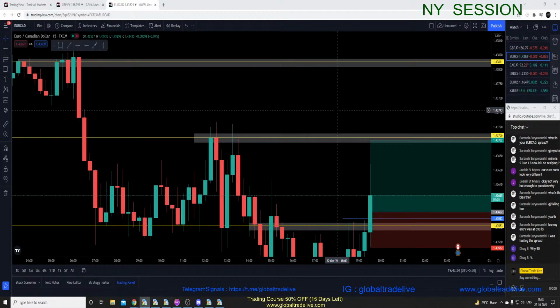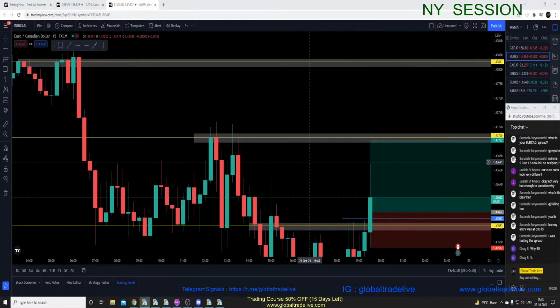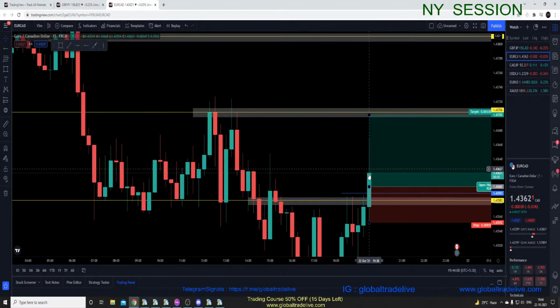Plus the overall trend of EuroCAD is sells. So this is just a counter trend, and that too inside a consolidation zone. Like if you look at the 4 hour over here, this is just a simple consolidation, right? So that's why I'm closing 90% in EuroCAD when I don't feel confident about the trade, because now the candle can respect this resistance over here and start to go down also.